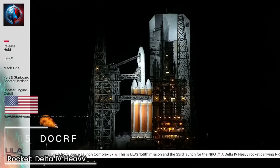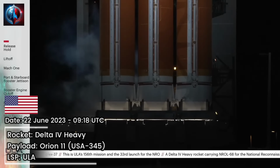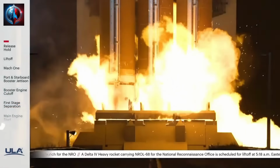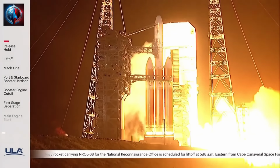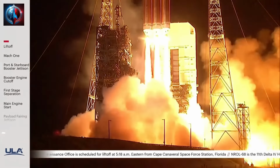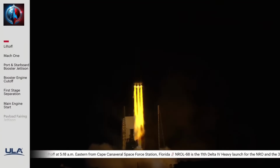15 seconds. Roll for ignition. T-minus 10, 9, 8, 7, 6, 5, 4. We have ignition. 3, 2, 1. And liftoff of the United Launch Alliance Delta IV Heavy rocket carrying NROL-68 for the National Reconnaissance Office.